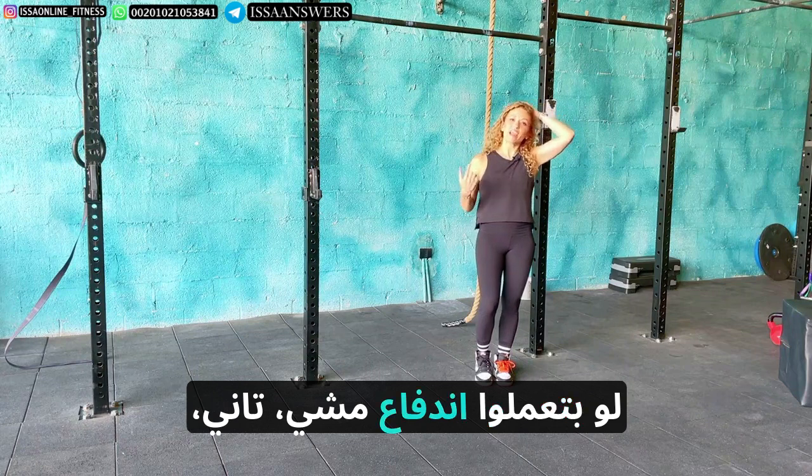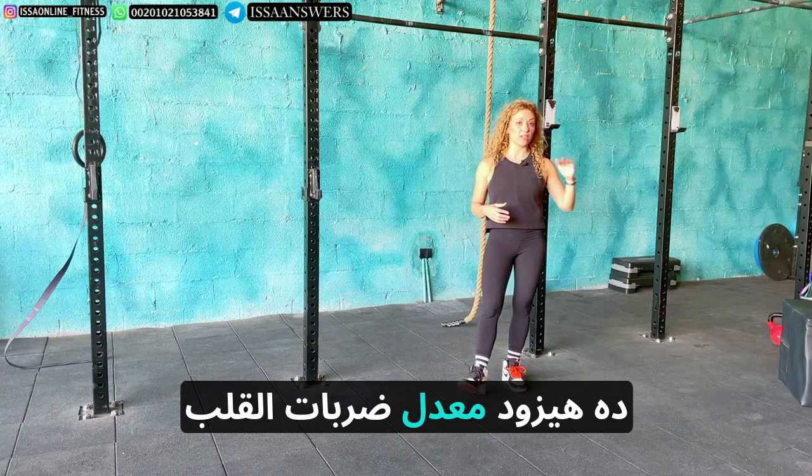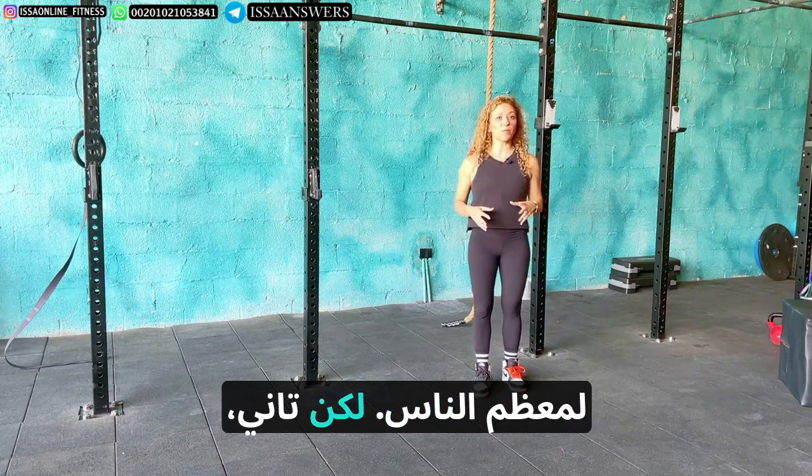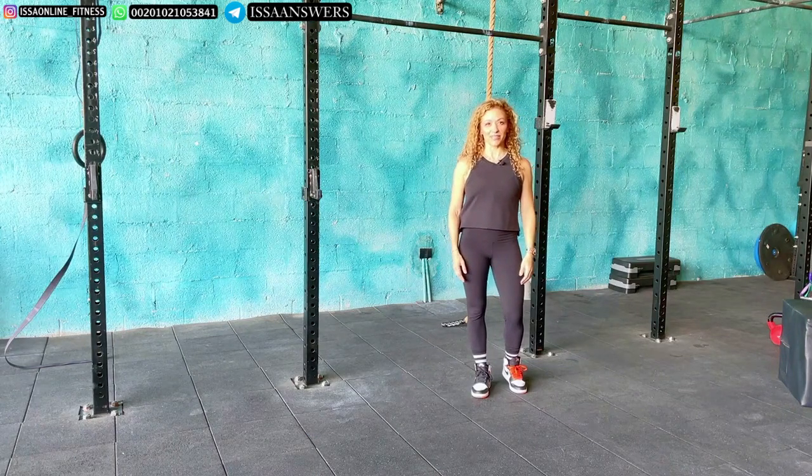If you do walking lunges, again, keep the stance quite narrow. That will increase the heart rate up for most people. But again, if she's super fit, she might be perfectly fine with walking lunges.